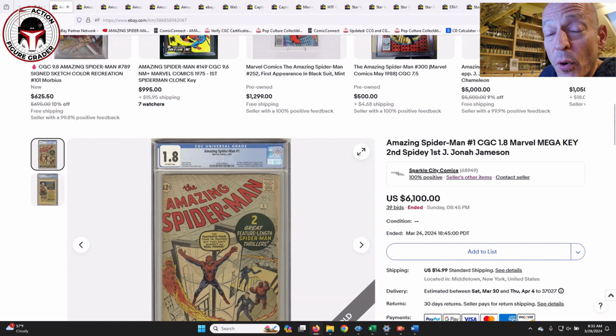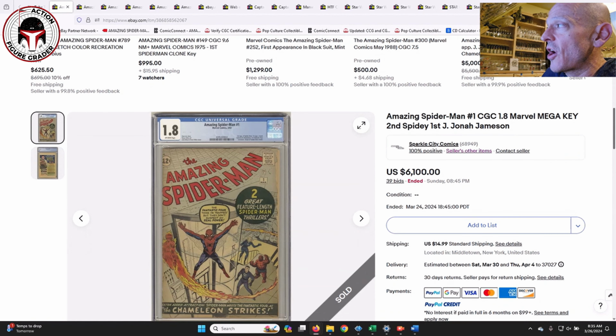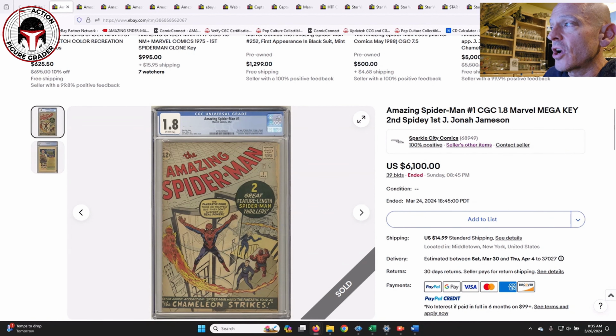This was only a 1.8 with white pages. It sold in an auction for $6,100. Let's call that about $6,700 after taxes and things like that. So that's pretty much in line with Go Collect estimates.